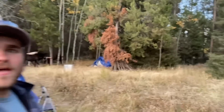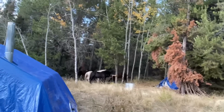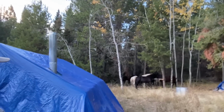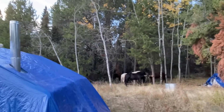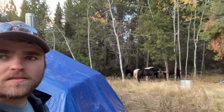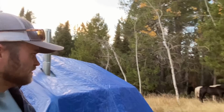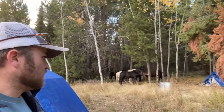But for now, we've got quite a few horses up here and they're anxious, chomping at the bit, ready to go out and play. And yeah, we'll see how tomorrow goes.